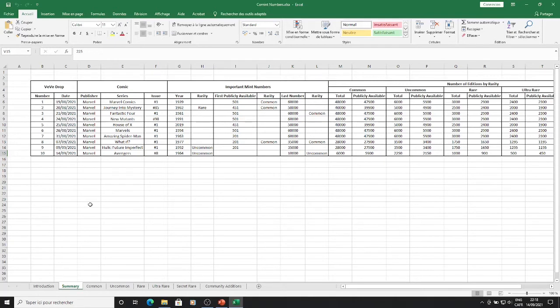Of course that's not confirmation, but it would make sense that this would happen one day. So we'll see. And then just the drop date and the order in which they were released as well. So this is the comic information, and then we have the important mint numbers. Here I have 3 categories.